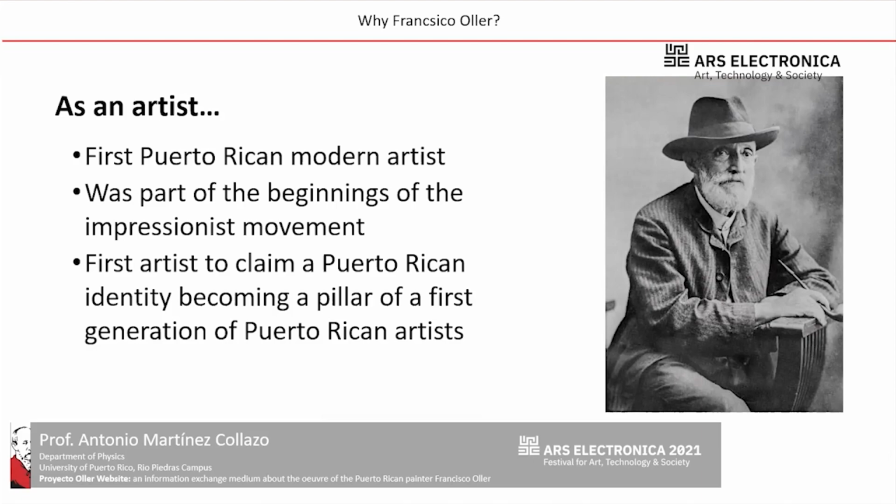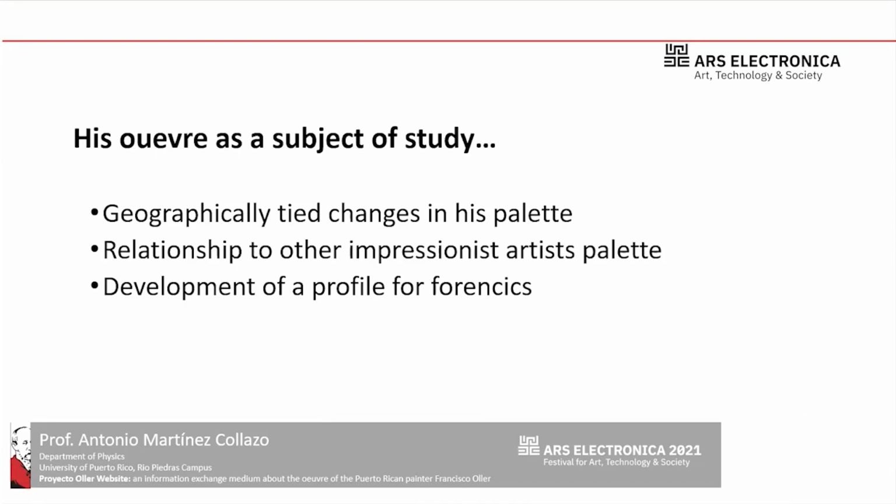We had other artists like Campeche in colonial times, but this is considered the first Puerto Rican painter, and it's important in art history, Puerto Rican art history. In studying the work of Francisco Oller, there are a number of things that are interesting to look at, and we will be doing so as the project progresses.